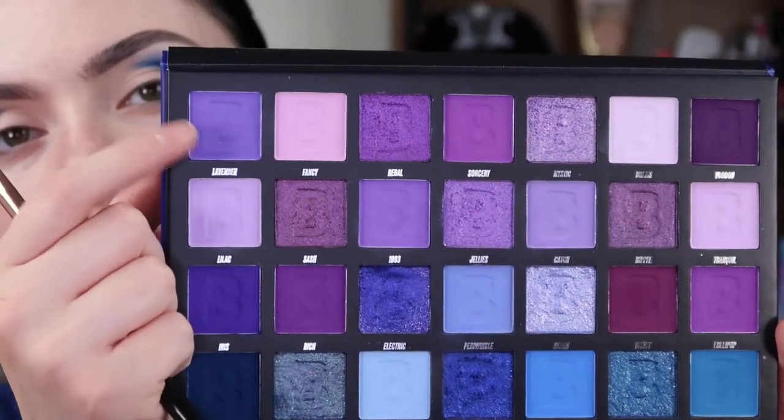Next, I'm going to take the shade Lavender, and I'm just going to take it on this little packing brush. And I'll just kind of tap that down, just continuing on from the blue. Little circle motions. Okay, so I'm just packing that shade all on my crease like that.